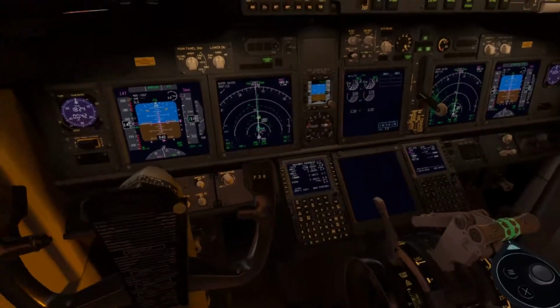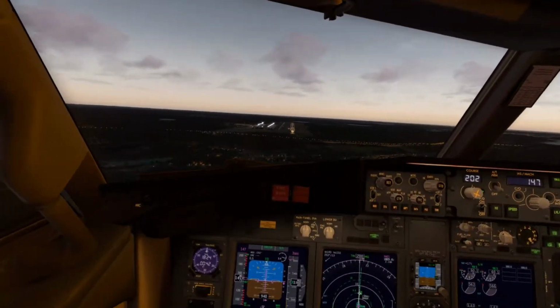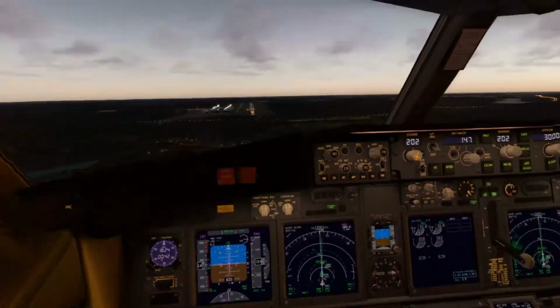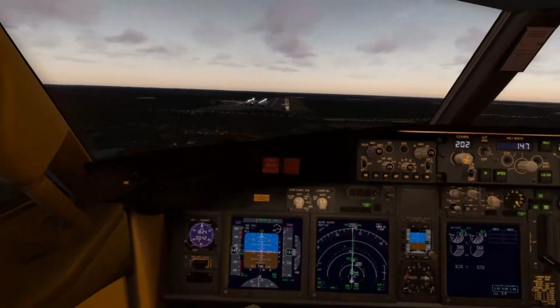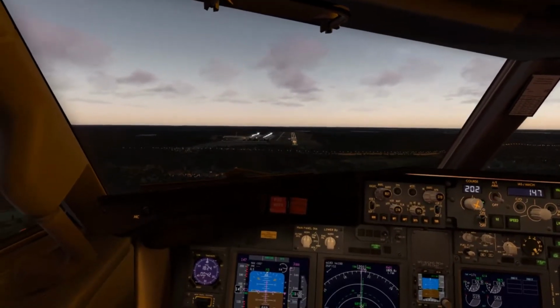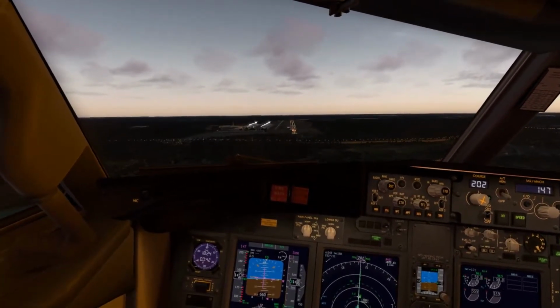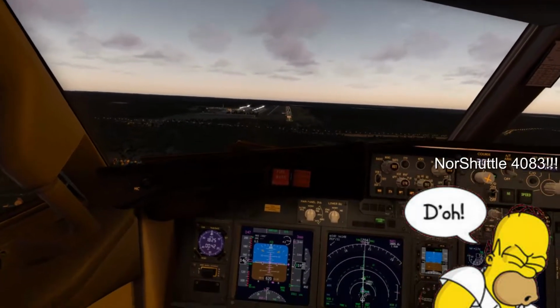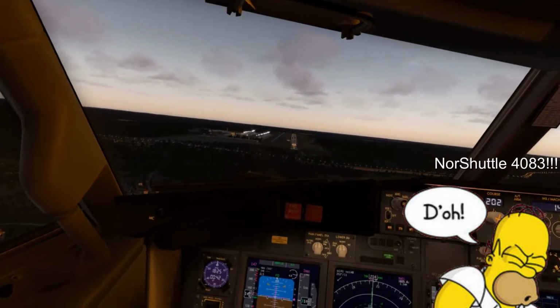Landvetter Tower, North Shuttle 4083, stabilized on ILS approach for runway 21. North Shuttle 4083, Landvetter Tower, wind 260 degrees, 8 knots, runway 21, clear to land. Clear to land, North Shuttle 4083.